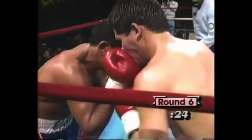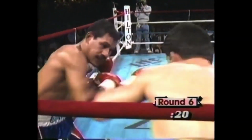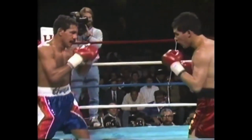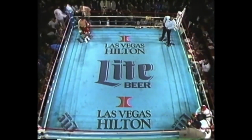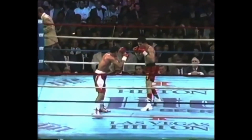And of course, one of the judging criteria is ring generalship, and Chavez just seems to have all of that. Look at the combination. And now he cut the ring off. Because he is behind. So we start the 7th round.